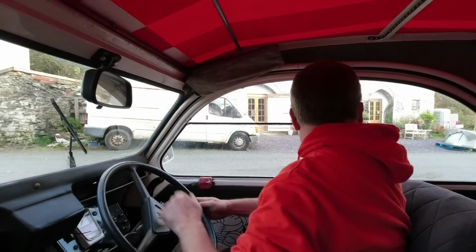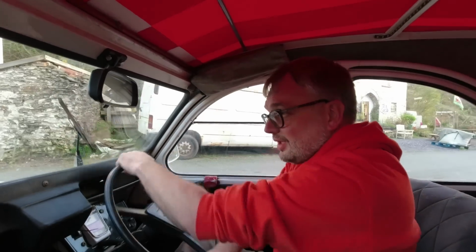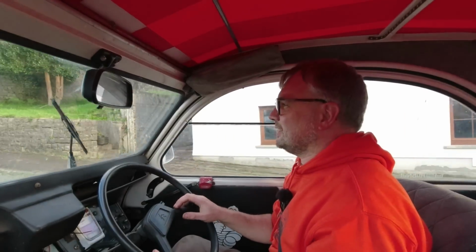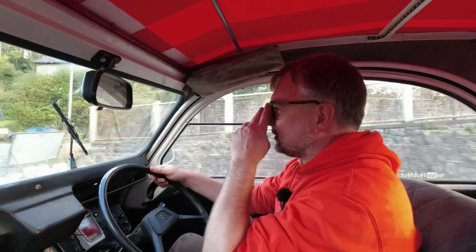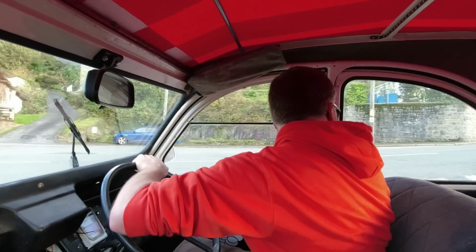Well, the news is good. For Ellie doth have a new MOT. Very, very pleasing. So thank you to Danny at Madeira and Havard. There are a few advisories, but it is a pass. Just check my blind spot there.